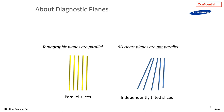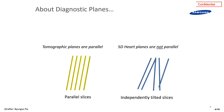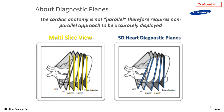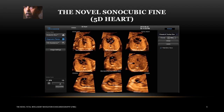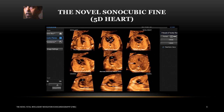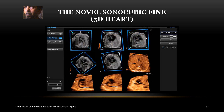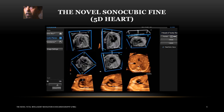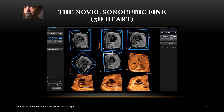About diagnostic planes. Tomographic planes are parallel, while 5D Heart planes are not parallel. The cardiac anatomy is not parallel, therefore it requires a non-parallel approach to be accurately displayed. The diagnostic planes are 9 simultaneous volumes, not TUI.